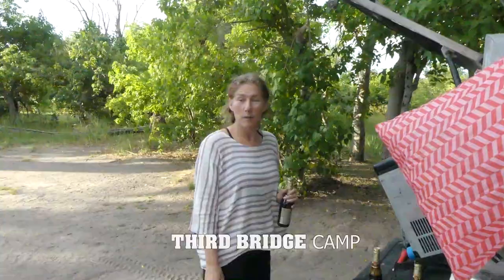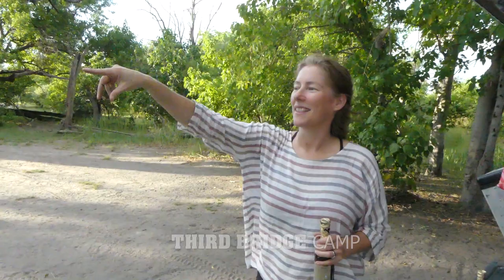This place is incredible. There isn't a fence. There's a giraffe here. There are wildebeest. There are zebras. They're all right here. It doesn't really get much wilder than this, does it?